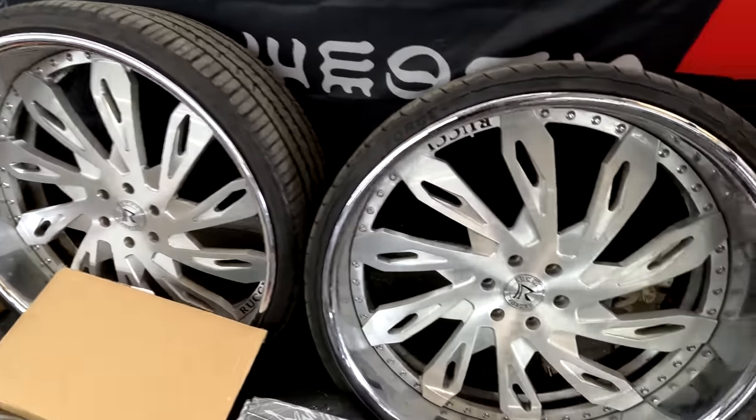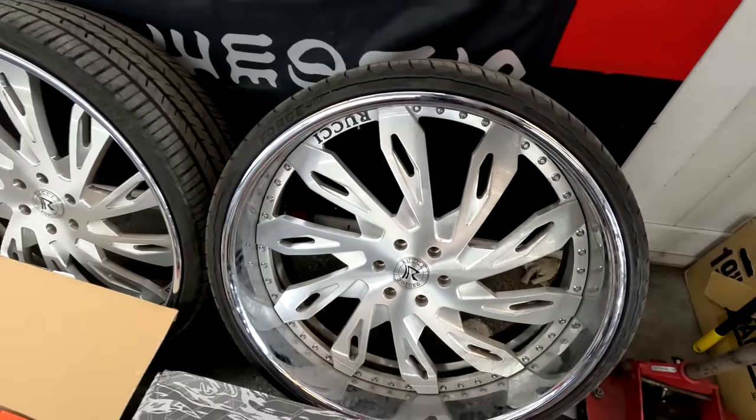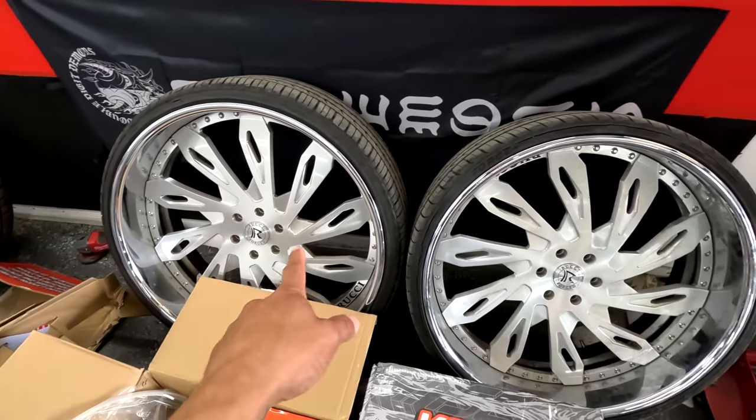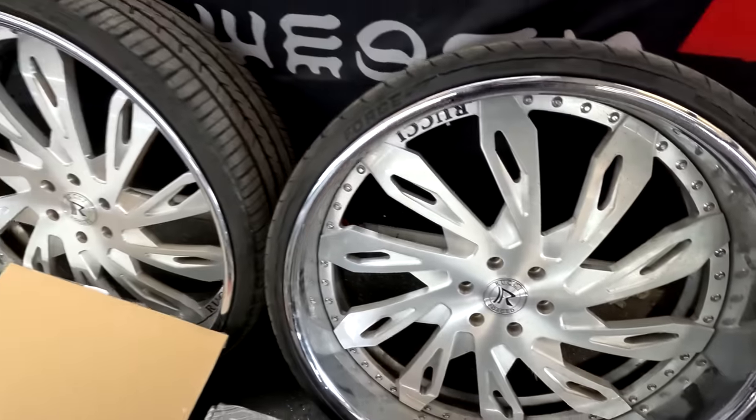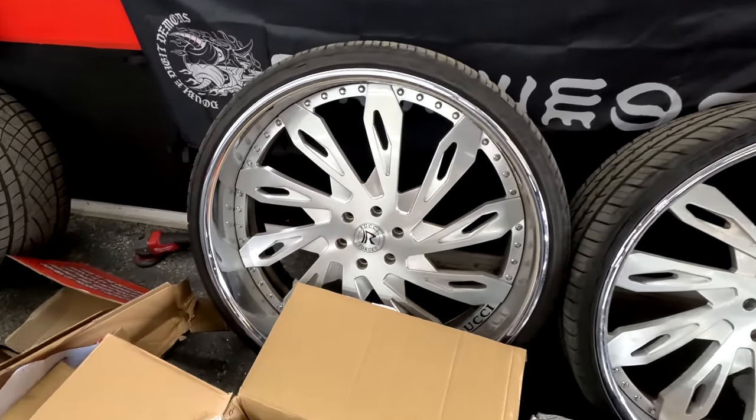Brothers, 28. This is actually what I'm here for. We're putting these on the Wagon today. I'm selling the Porsche wheels. We're going 28 for the Wagon. Holy crap, these are huge.